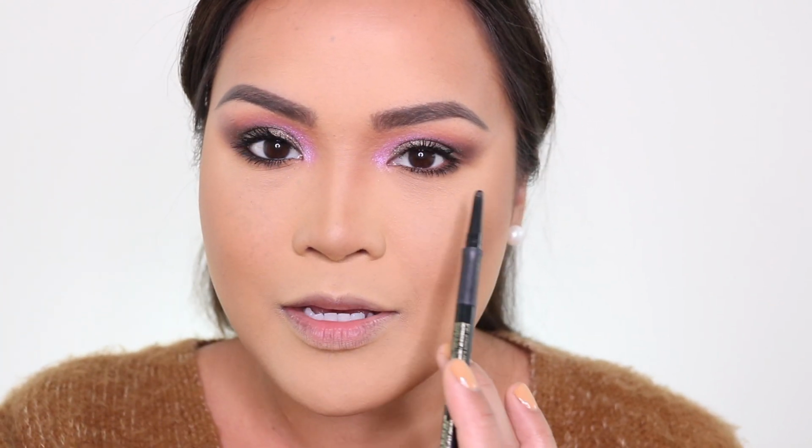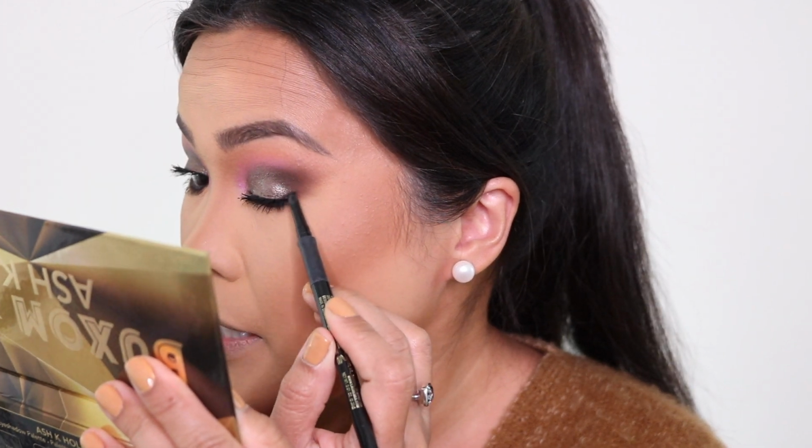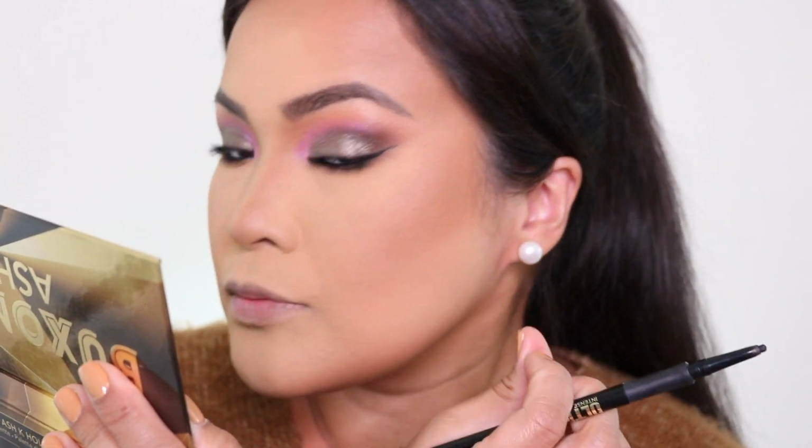It intensifies the eye and also makes it look bigger. So look at this, compare to this. That is what you call tight lining. I'm gonna line on top as well here and create a little wing liner, just a little bit. All right, it looks like this.